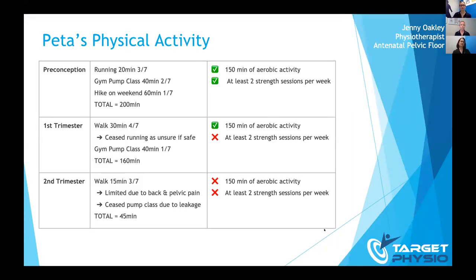When she fell pregnant in her first trimester, she reduced the running as she was unsure if it was safe to do while she was pregnant. So she just started walking instead. And then she dropped the pump class to once a week. So she was still getting her 150 minutes a week, but she was missing out on that second strength session.